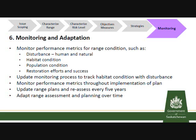The province will seek assistance from land users in supporting the collection of population and habitat information as it pertains to the specific activities that they engage in on the land, as well as to the overall plan process.